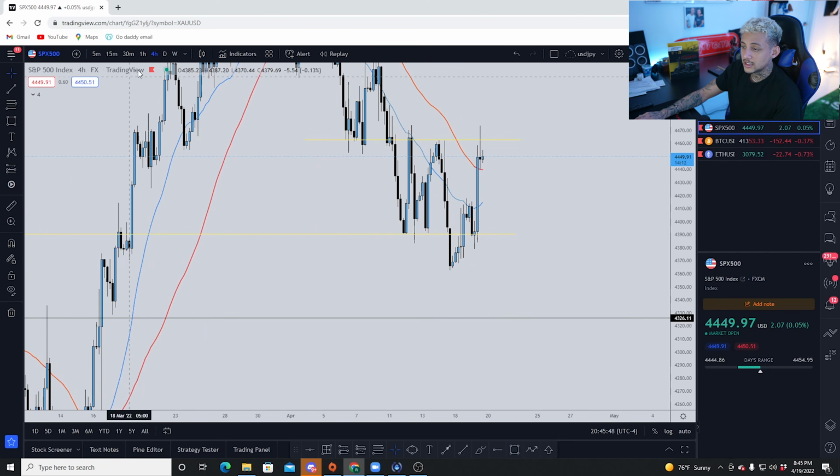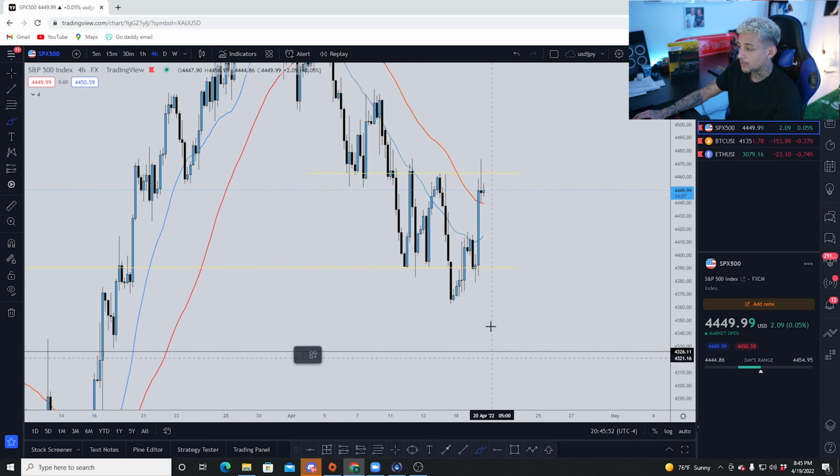So price did break back above support here, and the concept is really all the same. Notice the break under this level of support here, the retest, hold as resistance, another retest, hold as resistance, and price continued to trade lower. In a situation like this one, price actually ended up breaking back above support.